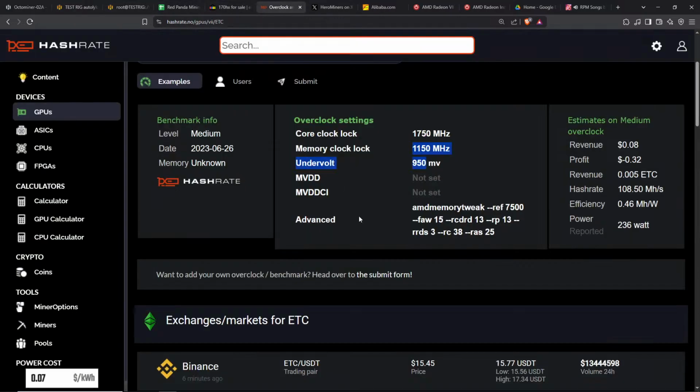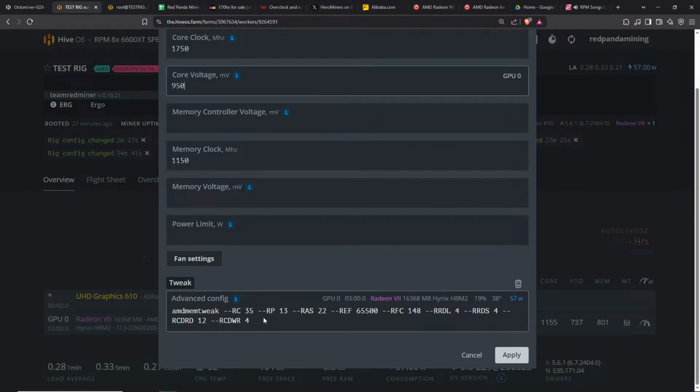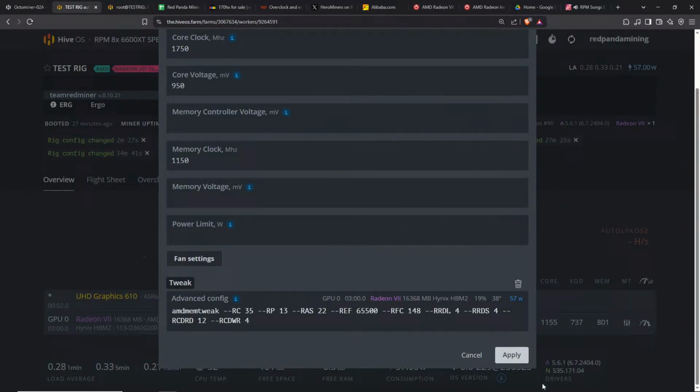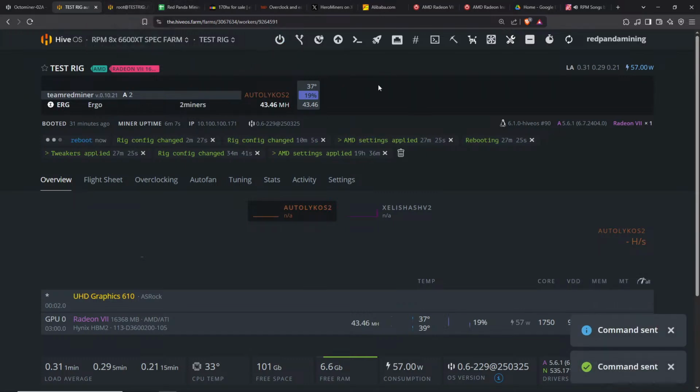And they have the AMD mem tweak here. Is it the same one that I'm using? Ref 7500, RAS 25. Totally different mem tweak. This one's probably for Samsung, I bet. This one's for Samsung. We're using a Hynix. Alright, let's just try it. Let's just see what happens. I'm gonna reboot it. Let's give it a reboot.